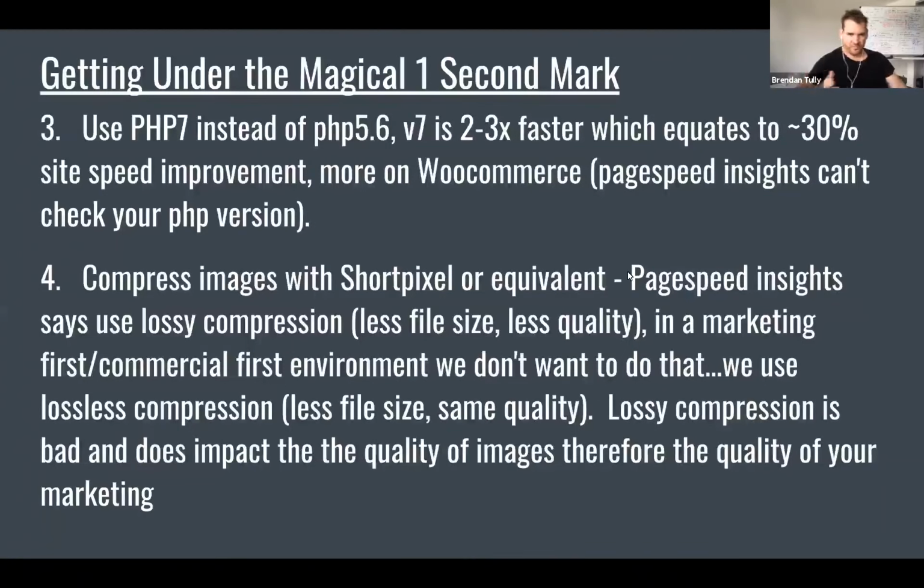Okay, point 3. So PHP is the programming language that WordPress is written in. So using PHP version 7 instead of the older version 5 generally will make the site 30% faster. So the more database heavy the site is, the faster the speed benefit. But for example, WooCommerce is a big one where, particularly because you're doing a lot of work in the back end, managing orders and things like that, it will make the back end faster too. But most sites today should support that newer version, and it's just a matter of changing that in cPanel.